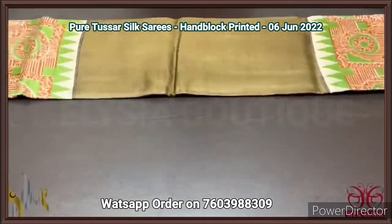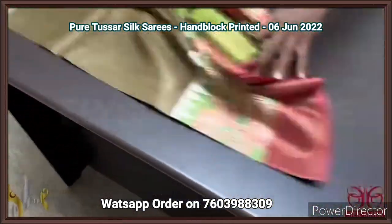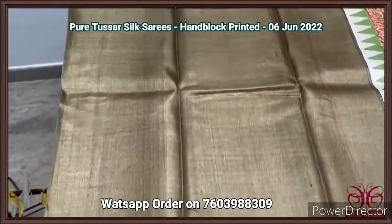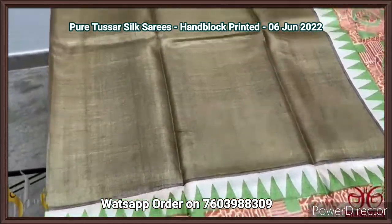Pure Tussar silk saree, premium quality, handblock printed with zari borders, on premium acid washed boiled Tussar fabric. Here we have a very different mehendi green shade saree with top and bottom cream base with orange and green prints. We also have temple borders in green.